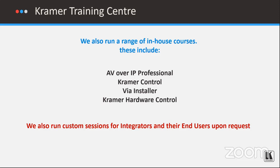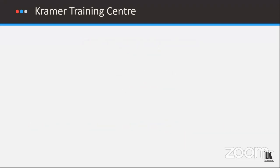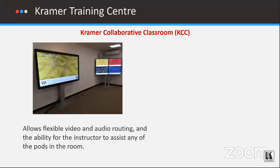In terms of the actual Kramer Training Center itself, we spoke to Netgear probably a couple of years ago now, originally, and the training center has been going for about 5 years. The idea of the training center is something that we call the Kramer Collaborative Classroom. With it, you have a mixture of display and audio devices in the room, and you've got the ability to route video and audio flexibly between screens. The instructor can also assist any of the pods in the room.